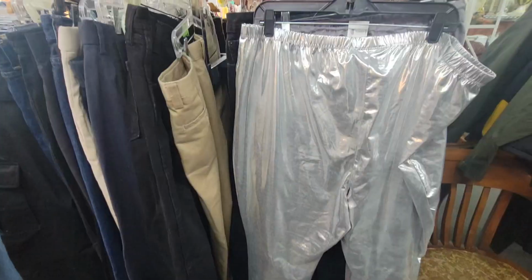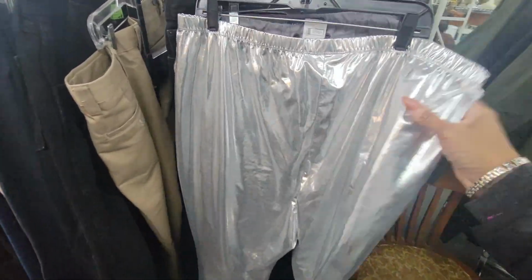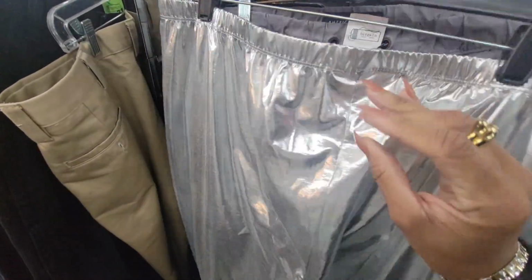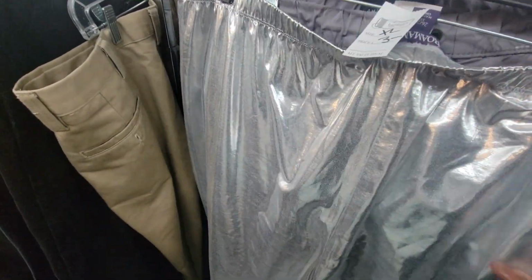I saw this very fluidy metallic silver. I loved the shine on this. However, it was made from a very thin, very cheap material, so I had to pass on this.